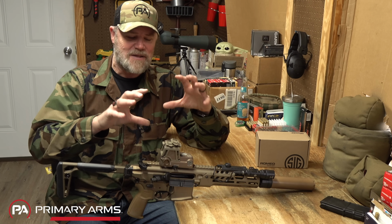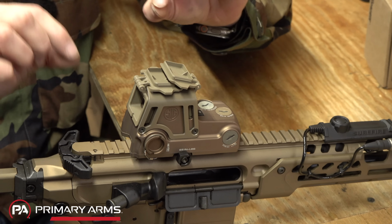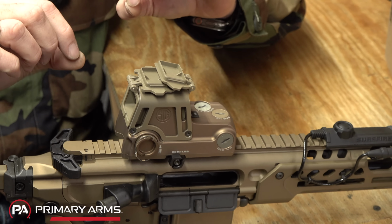So what is it about this sight that has me so incredibly excited? It has 2 dots and a multi-configurable reticle, meaning you can go with a 65 MOA outer ring, a 1 MOA dot on the red dot side. You can do away with the 65 MOA ring, just go to a 1 MOA dot, and then you have a 2.5 MOA green dot. And they both coexist at the exact same time.